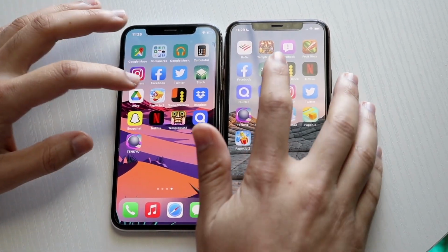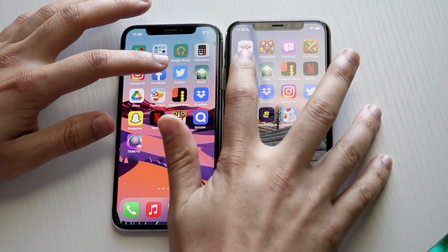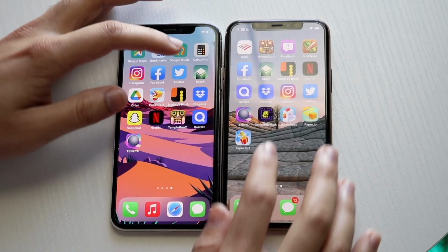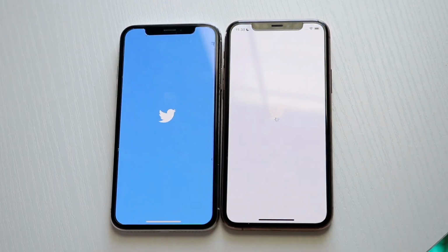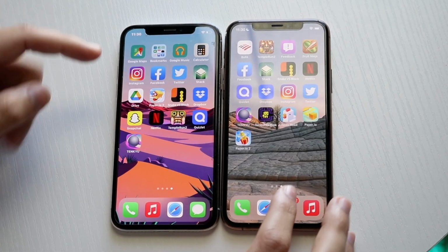Let's go and do Bofa, which I do not have, which is so weird. I thought I usually had that app. We can do Facebook, 3, 2, 1. And the iPhone, they were both kind of the same. Twitter, 3, 2, 1. The iPhone 10 was faster. Maybe the iPhone 10 was faster there too. I actually wasn't even paying attention.